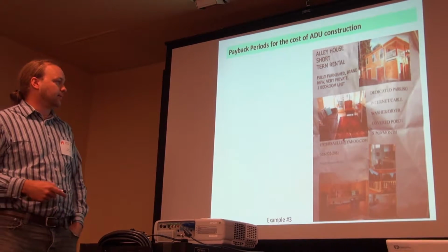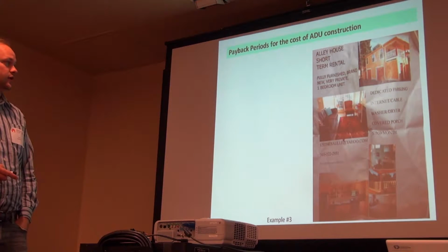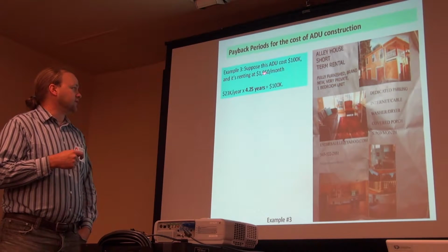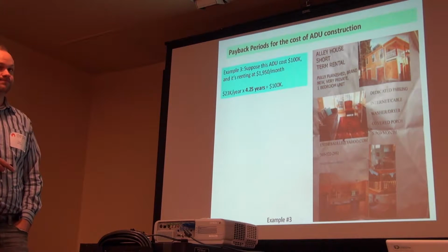I don't know. But this is a fully furnished, brand new 1-bedroom alley ADU somewhere in Ladd's Addition or nearby. So if this cost $100,000, just making that up, she's renting at $950. That's a 4.25 year payback period.